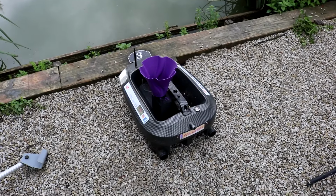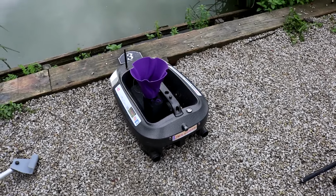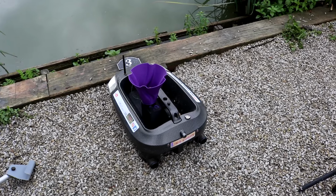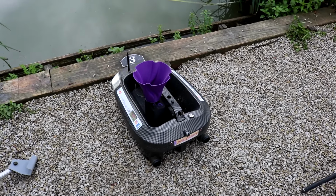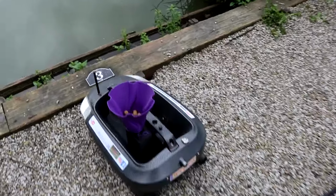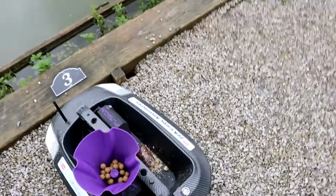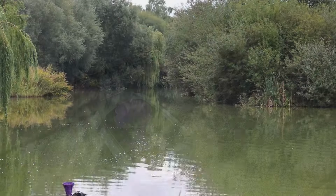Okay guys, so for my first evening I didn't have any bites, so we're changing tactics a little bit today. I went with a small amount of bait, just a small mesh bag last night. Today I'm going to be putting in a little bit more, and for that I need Stealth Cams Vortex. There's not loads in there guys, but that will give it a really good spread. So I'm just going to show you on the camera where I'm putting them today.